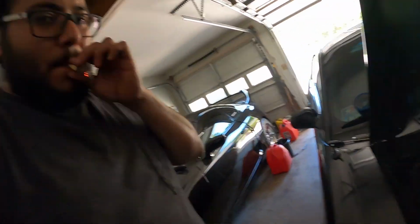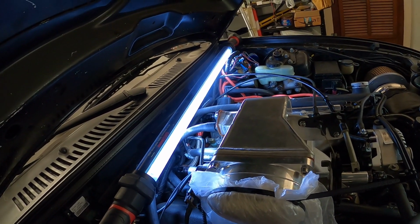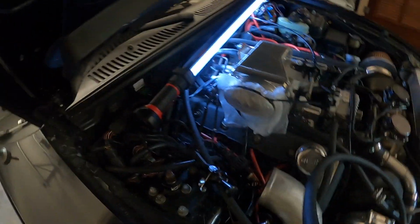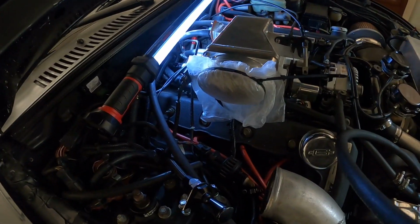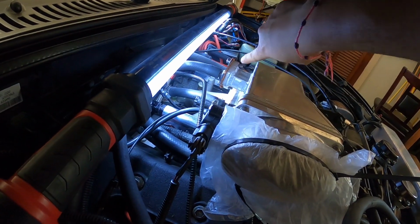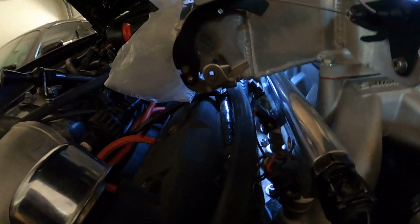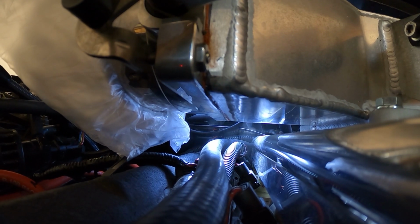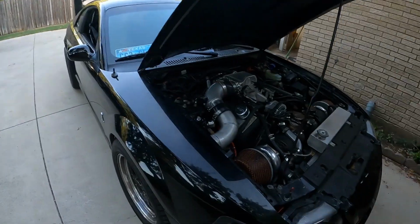Now just watch. I'm blowing the smoke into this thing, into the hose. I don't know if y'all can see, but it's leaking all the way around here. And check out right under the throttle body, the seal. And guess what? That did not work. I'm gonna be bald by the time I fix this car.